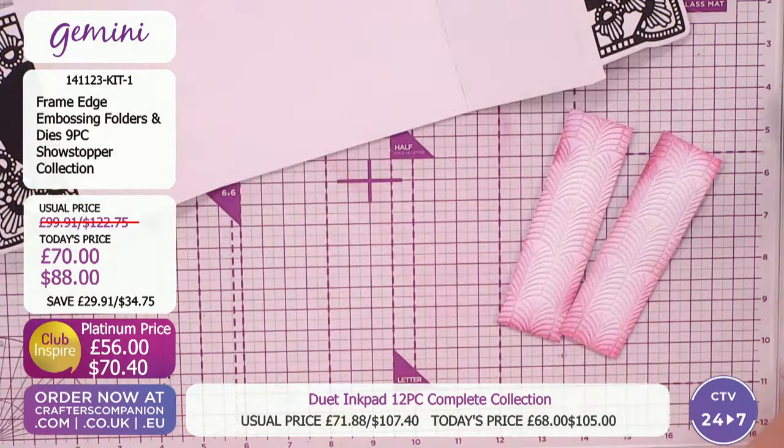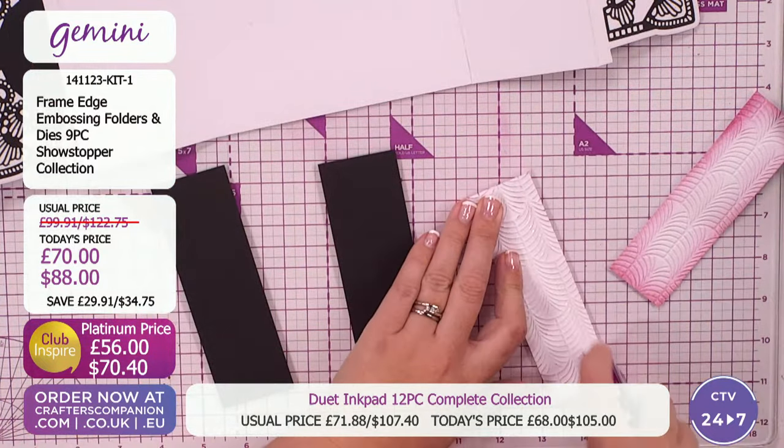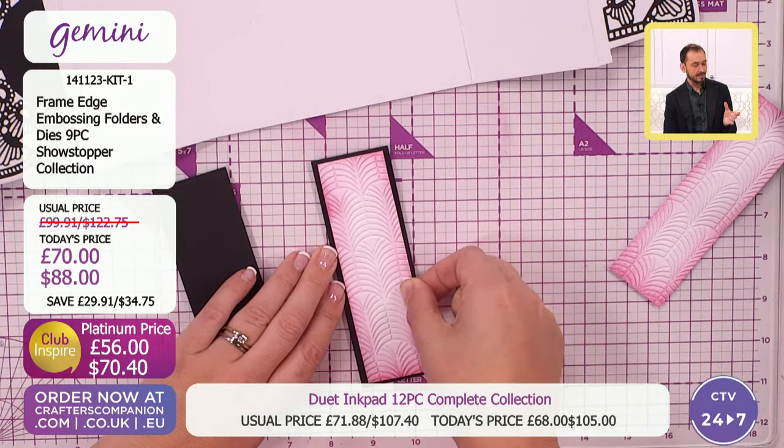I'm going to matte and layer them up a little bit, and I'm going to do the inside of my card as well. When it comes to these cards that you're making with the dies, I'm just thinking, obviously, of the width or the height of the actual dies.